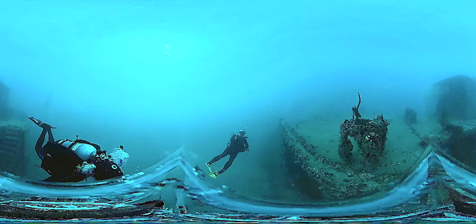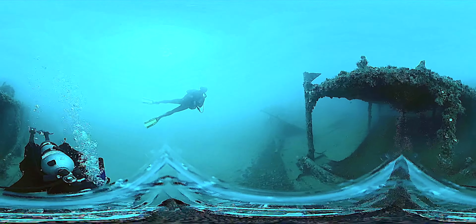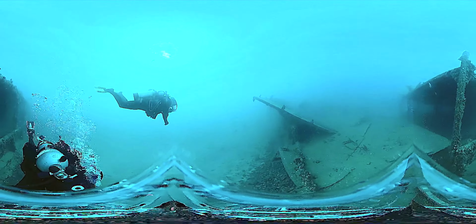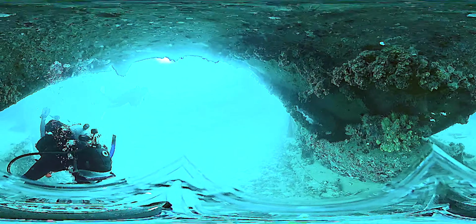This wreck is the Tracy, or the Ken Vitale. It's a 131-foot oil rig supply ship that was sunk in 1999 as an artificial reef off of Fort Lauderdale. I will have the full in-depth video coming out soon. In the meantime, enjoy this little clip and don't forget, you control where you want to look.